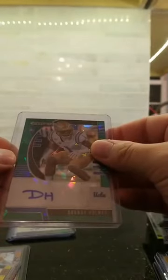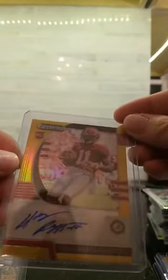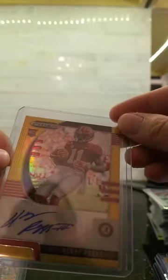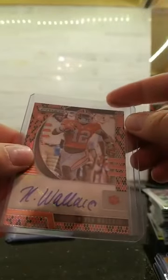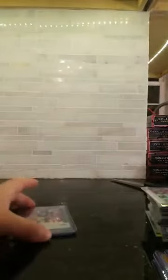I believe that's out of 49. Darnay Holmes, out of 18. The green ice going over to UCLA, the DH signature. Then we have the Henry Ruggs gold Prizm going over to Alabama. That's 5 out of 10. The Kayvon Wallace snakeskin auto short print going over to Clemson.